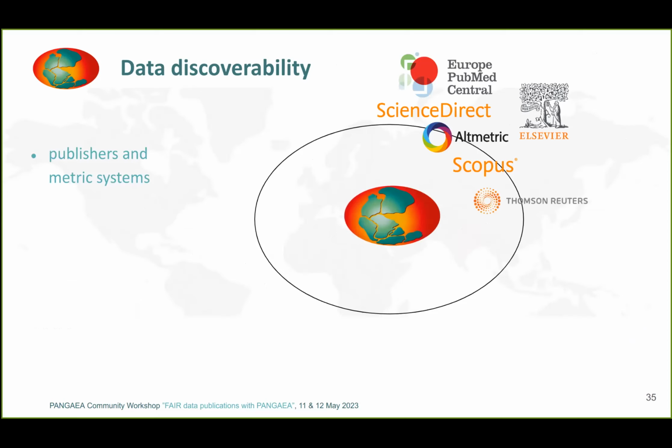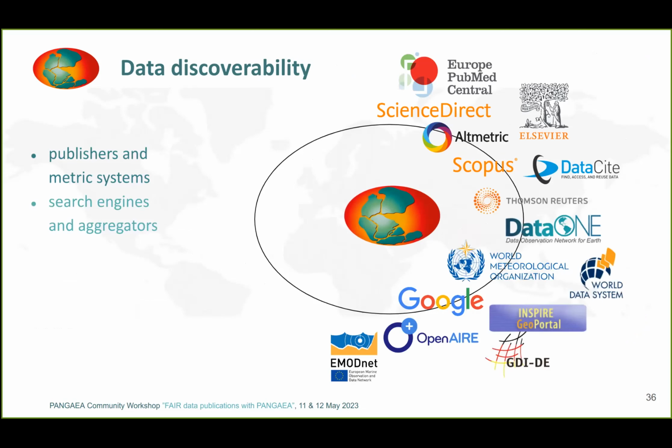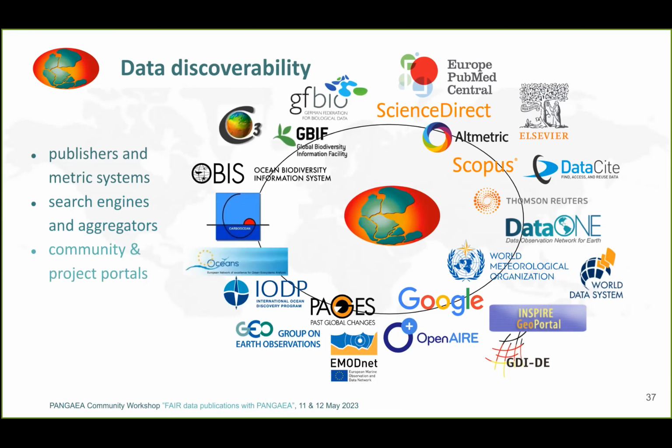So datasets are, of course, referenced in related articles of peer-reviewed journals. PANGAEA exchanges metadata with publishers and metric systems to simplify cross-linking of data and articles. But metadata records are also actively harvested by a range of data aggregators like DataCite Commons, OpenAIRE, DataOne, and AmmoNet, and by general search engines like Google, for use in its dataset search service, for example. The third group is a whole spectrum of community and project-specific data portals. They are actively harvesting PANGAEA metadata to make them available for their projects and communities.